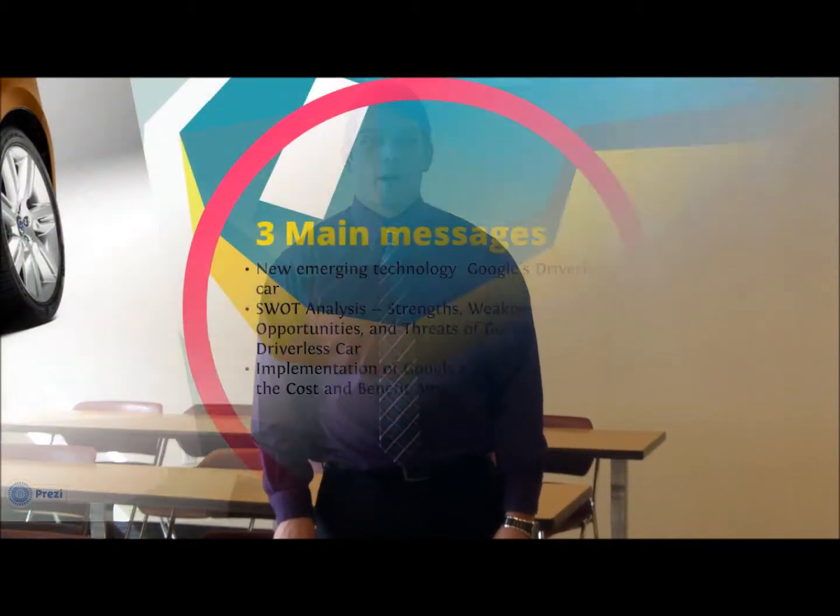First, we will introduce Volvo to a new emerging technology, Google's driverless car. We will demonstrate how you should implement this plan. Secondly, we will provide you with a SWOT analysis demonstrating the strengths, weaknesses, opportunities, and threats. After that, we will show you how to overcome both the threats and the weaknesses that we will present to you. Finally, we will convince you how the implementation of Google's driverless car will both increase your market share in the US and your brand image.